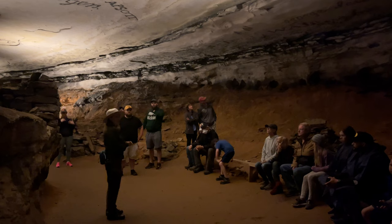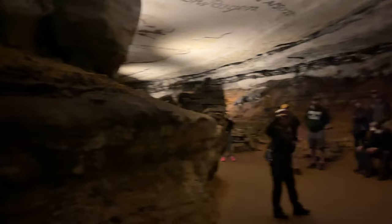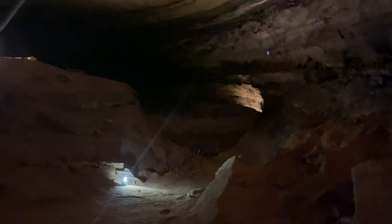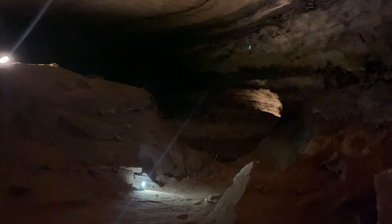We will start heading on out to the surface. We'll get back to that first really big room where I said we had to skip it, and we'll get a chance to see that big room. We'll be colliding with the self-guided tour today, so just a heads up, there'll be people rolling around in there who might need to read the interpretive signs because they don't get a private ranger to answer all the questions and tell them what's going on. So just be mindful of that. But if you guys are ready, thanks for joining us, everybody.